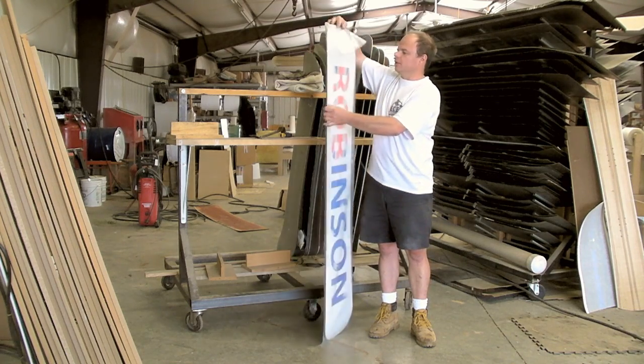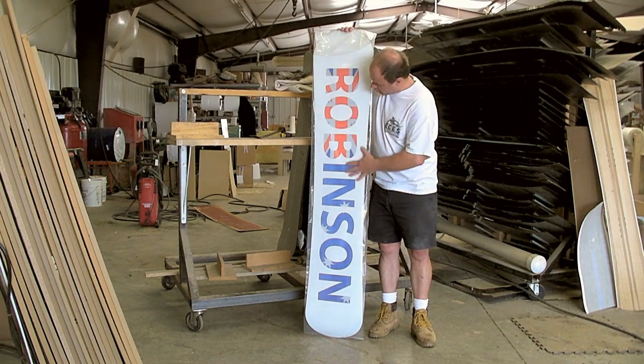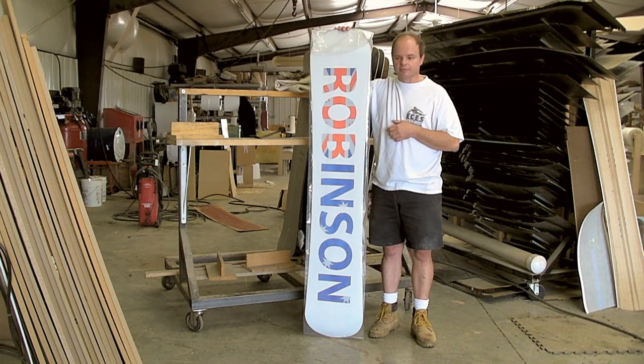And he did something a little different on the bottom of the board. It's got his name with the Australian flag as the background on a white field.